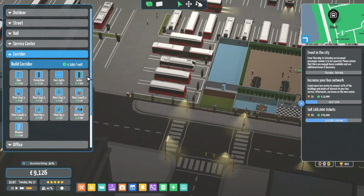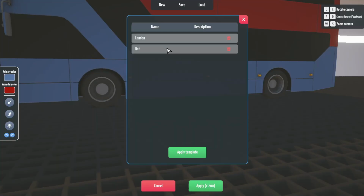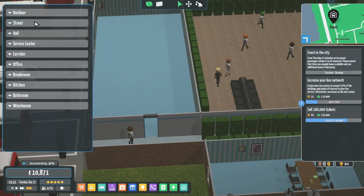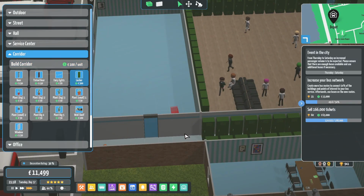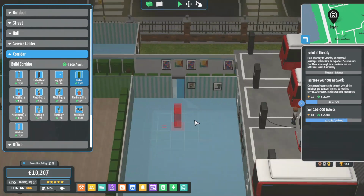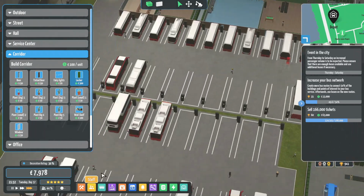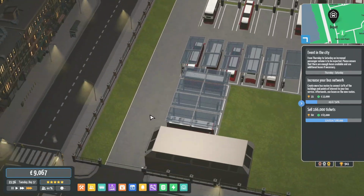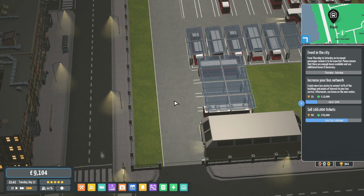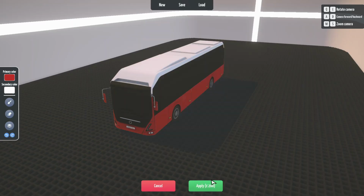Right, so corridor, lockers. No, we're painting this bus instead. Corridor, lockers. Spin around. There we go. And we can hire more employees once that bus has been painted, because that's about to take over my screen now. London. There we go.